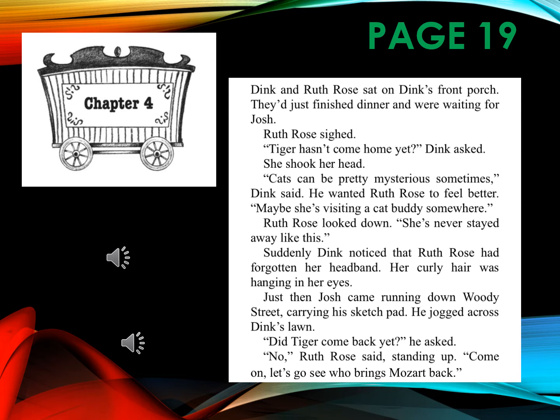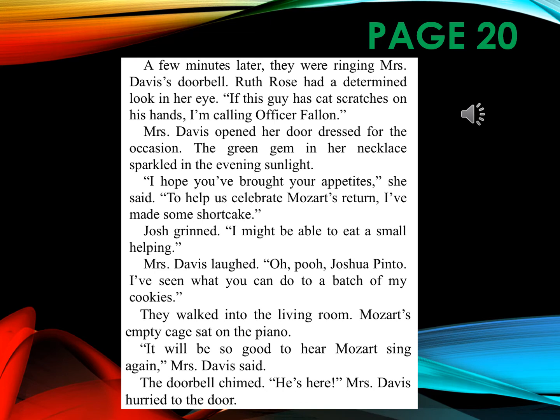Suddenly, Dink noticed that Ruth Rose had forgotten her headband. Her curly hair was hanging in her eyes. Just then, Josh came running down Woody Street, carrying his sketch pad. He jogged across Dink's lawn. "Did Tiger come back yet?" he asked. "No," Ruth Rose said, standing up. "Come on, let's go see who brings Mozart back." A few minutes later, they were ringing Miss Davis's door. Ruth Rose had a determined look in her eye.